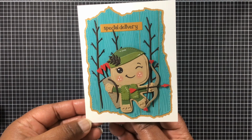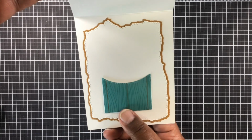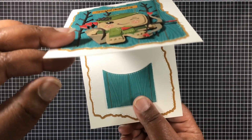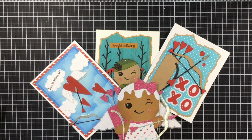But super, super cute. He's adorable. There goes that pocket that you can have your money or whatever you'd like to put in there, but adorable. So he's robbing from the rich and giving to the poor. Love those for Day 1. Let's go on to Day 2.